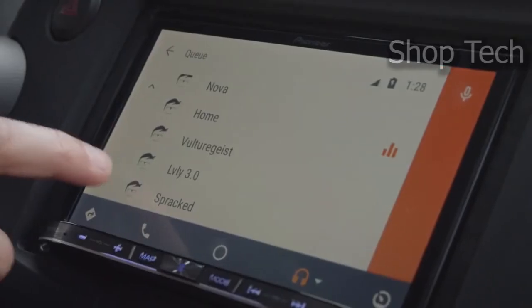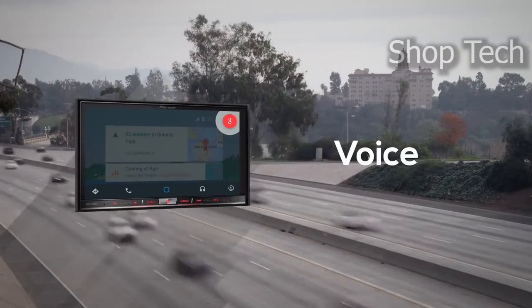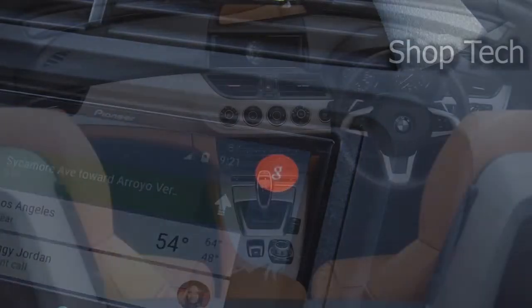Here are some of the best Android and Apple car stereo systems that will give you the best of information and entertainment with great reliability and ease of use.